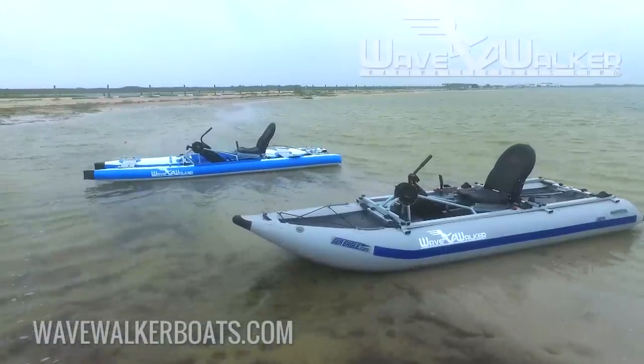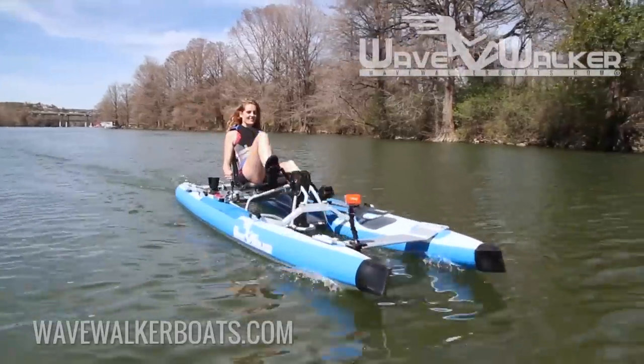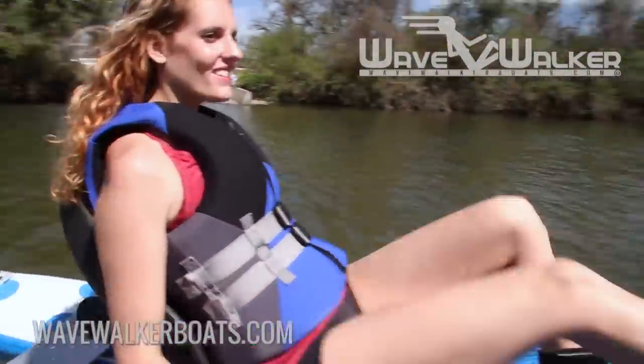Both feature the patented retractable Hydroglide drive assembly built into the removable frame and an ingenious lever steering system with a retractable rudder.